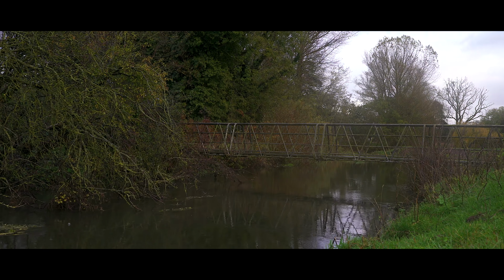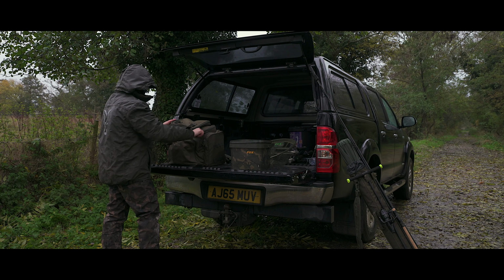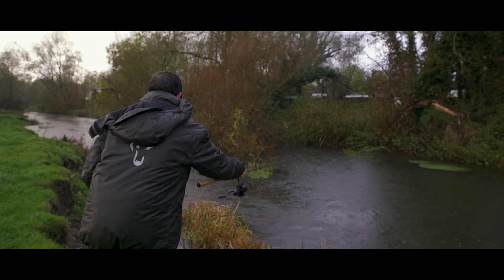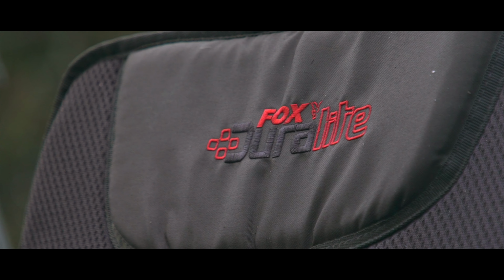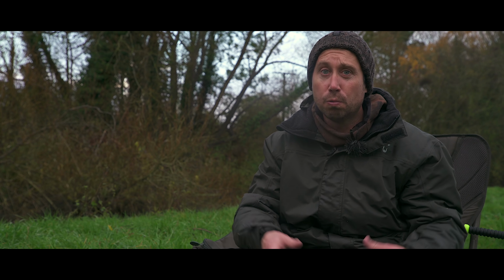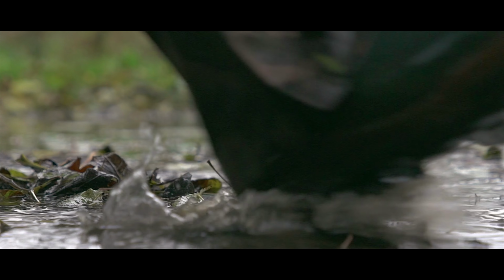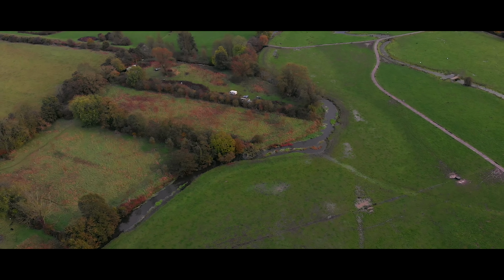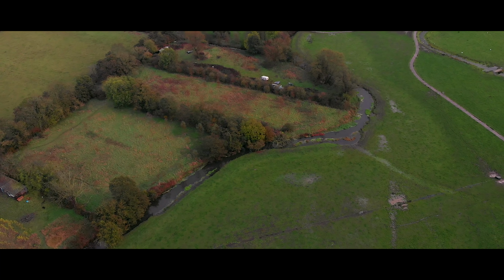It's finally stopped raining, so I've got my warm hat on. I'm just going to talk really briefly about the gear I use for chub fishing. I suppose, first of all, with this roving approach, you want to travel really light. So a light chair, and you also want to be comfortable. Wellies, waterproofs, you're going through ditches or marshy land. So just be warm and dry, real basic stuff, but important.